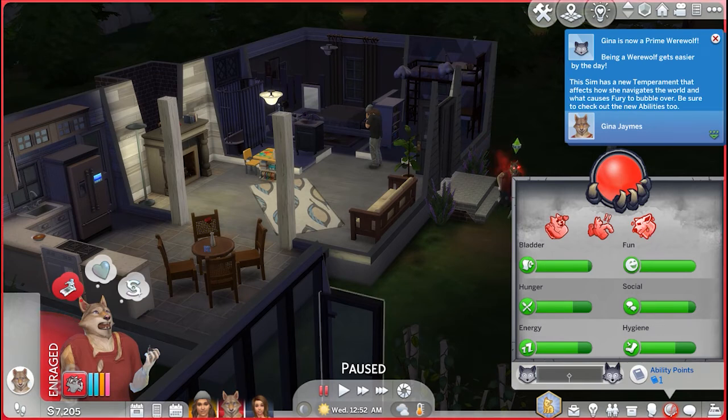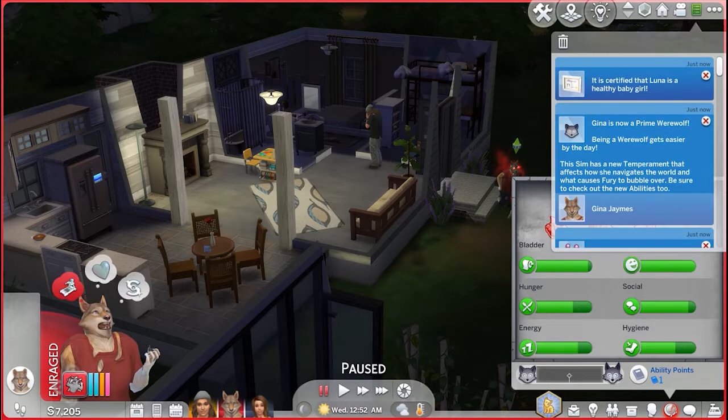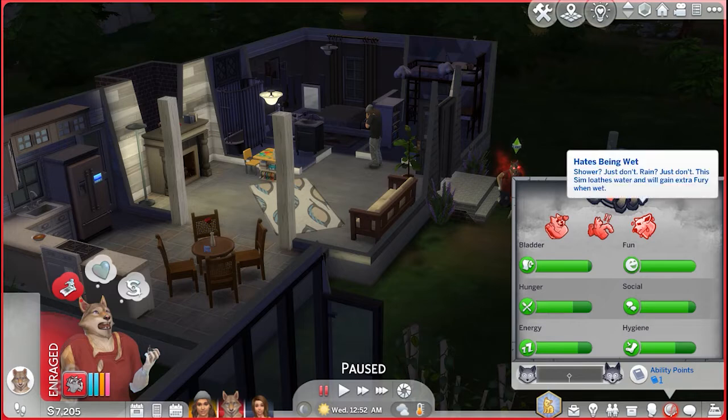Being a werewolf gets easier by the day. This sim has a new temperament that affects how she navigates the world and what causes fury to bubble over. Be sure to check out the new abilities too. Okay. Hates being wet. Shower, don't. Rain, just don't. This sim loathes water and will gain extra fury when wet. Aw, that sucks because I love the rain.